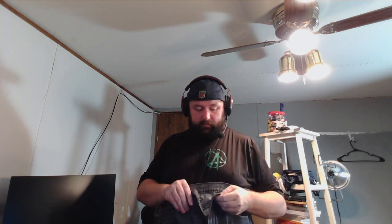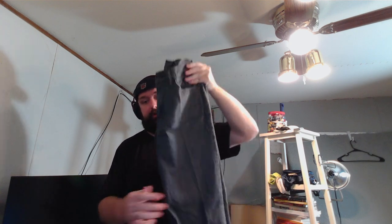These are 514s, 34 32s. I like black. Black is one of my favorite color jeans to sell. So these will do pretty well. These are our bread and butter. Jeans are definitely our bread and butter.